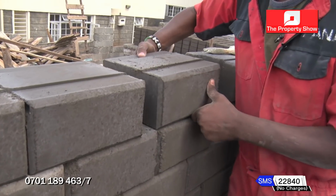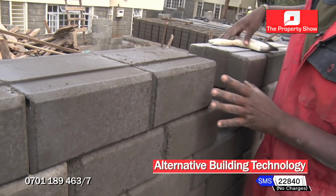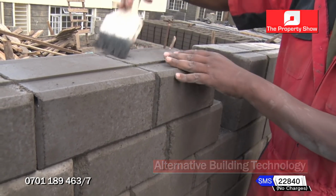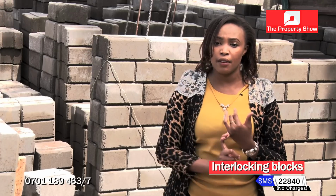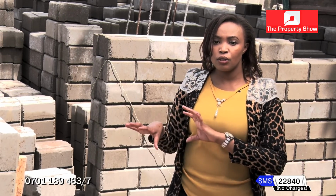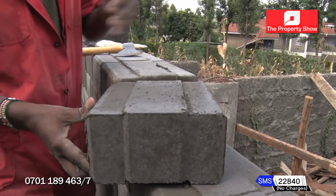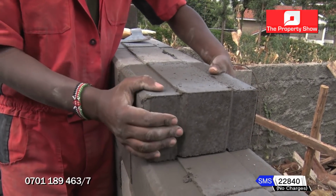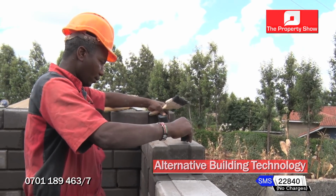Time is of the essence when it comes to this kind of technology. Reason being, in a day's work, each fundi is supposed to lay 500 blocks. So unlike the conventional method of brick and mortar, this saves on time because interlocking is faster than the conventional placing stones and then doing the mortar.